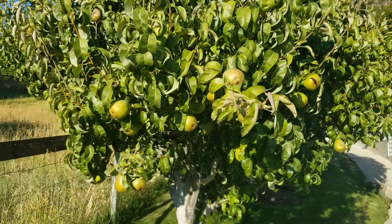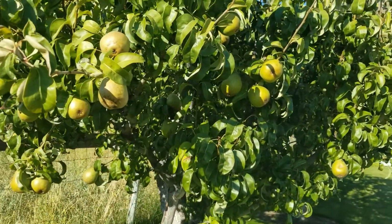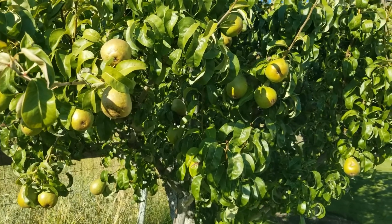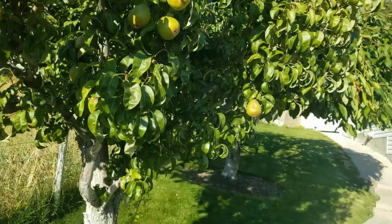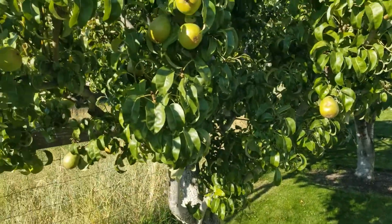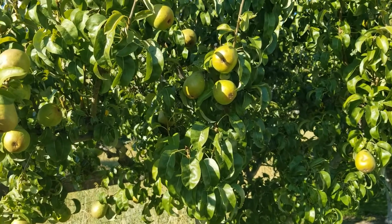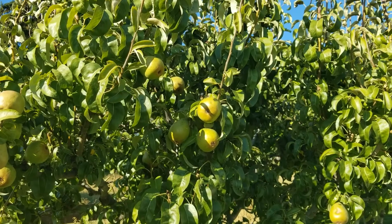So here's the other side of the tree. And over here, not bad. But when it blossomed, there was no bees out because it was just so cold. Now, we have had a couple fall. I think there's, you can see they're over there. But I learned not to pick these until the beginning of October and then just let them ripen a bit, and they are so, so good.